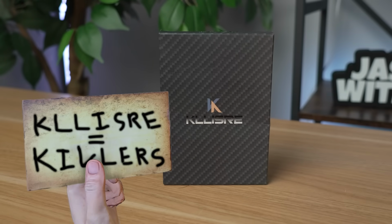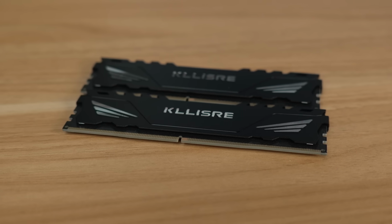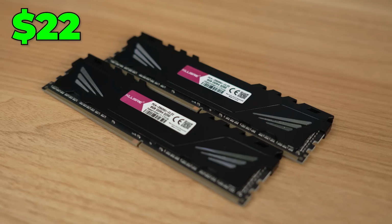Wait a second, that card, oh my God. It's nothing special, just 16 gigs of DDR4 RAM in dual channel, clocked at 3200 megatransfers per second. There's not really much else to say. It's got a heatsink to help with heat, I guess, but as long as it runs at the advertised speeds, then I'll be content. The RAM set us back only $22, which is a fantastic price for what we're getting.